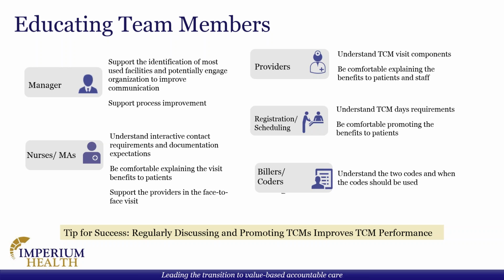And as we are always introducing new topics, reminding folks of the key components is so important because you may have different reps, different insurance companies coming in promoting things slightly different. But the more we can really tie it back to those core visit principles, the easier it's going to be to get your TCM visit to stick and be as successful as possible.